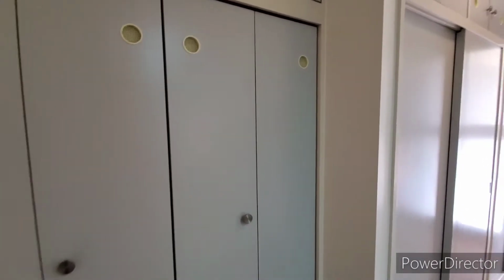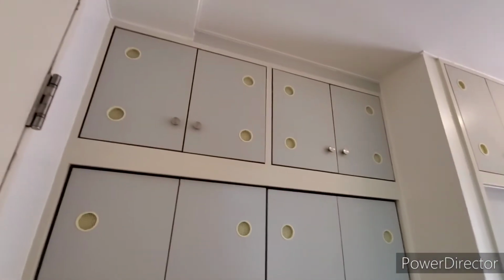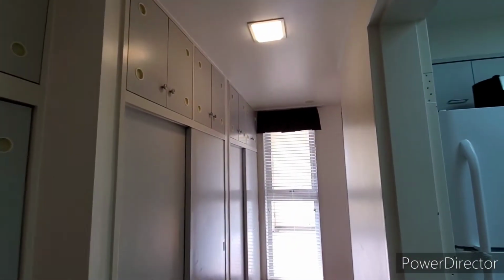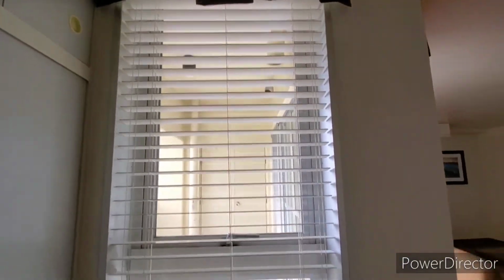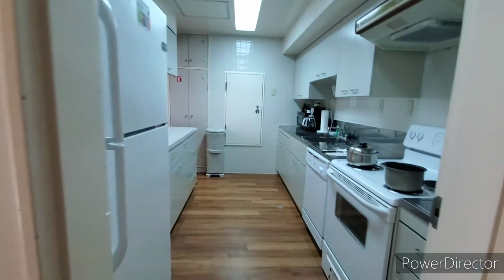Upon entering the hotel room, you are given a tremendous amount of storage space, as you can see, with additional storage on top of these closets. This one is a small storage for guests' shoes. This one is for your coats and jackets, so you can hang them there. And this one is your linen closet. And here they have a nice vertical window that has a view of the balcony, which we'll discuss later on. But first, let's go into the kitchen.